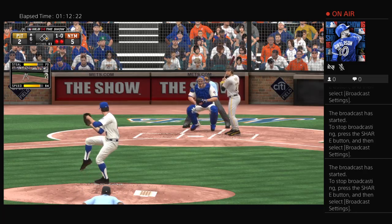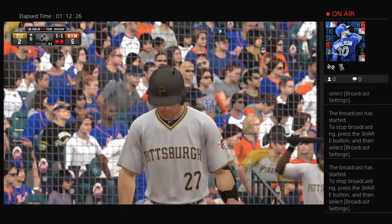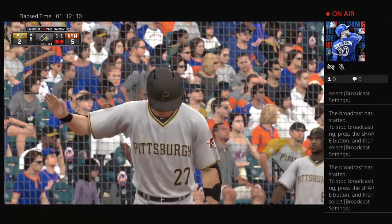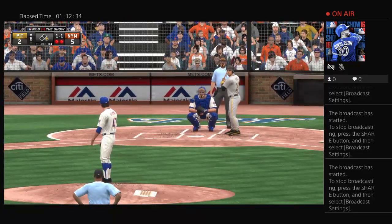Shut him down. Looks at a sinker there that drops in, 1-1. And you can see him trying to be a little bit more patient here. He's got 2 strikeouts already, but he's got to be careful not to fall too far behind.